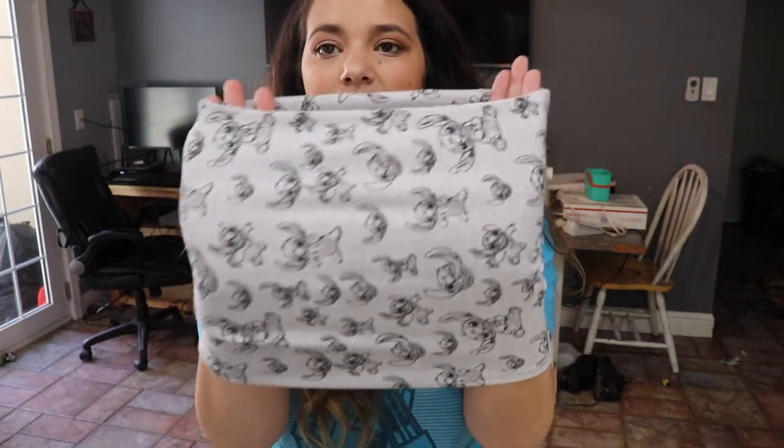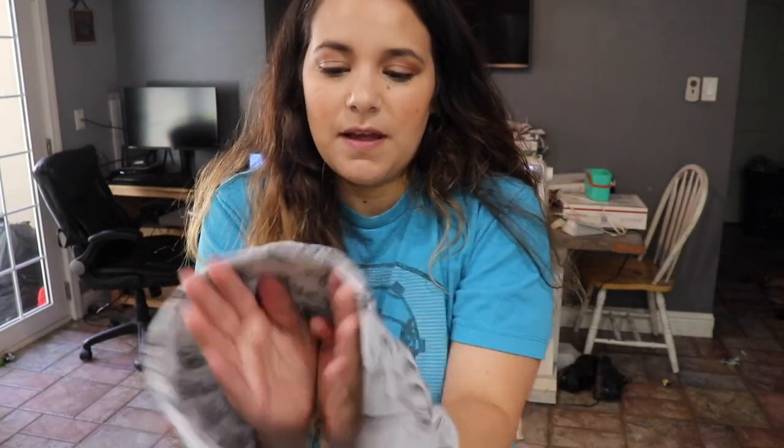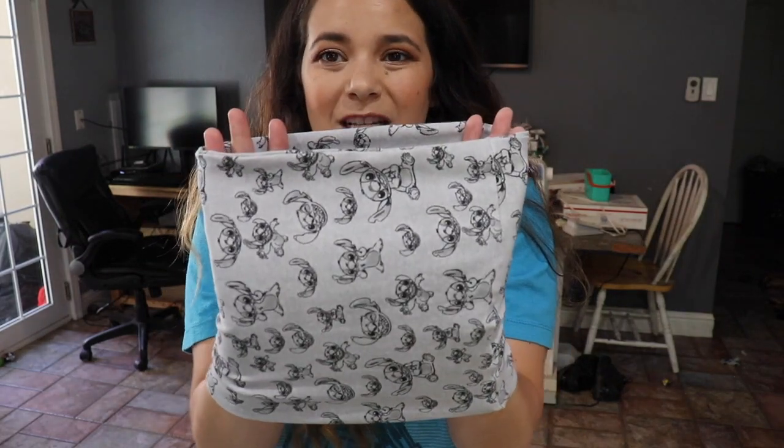Okay, so I want to show you what one of my face shields looks like. So here's one of mine. This was actually a mess up, so I just kept it for myself. But it's basically like a net gaiter. Sorry, I keep looking at this camera. I'll look at you guys, sorry. Basically, it's a net gaiter. You can use it in many different ways.